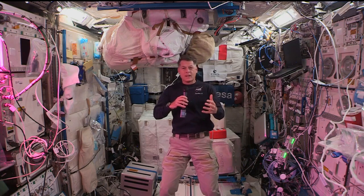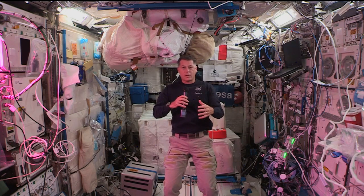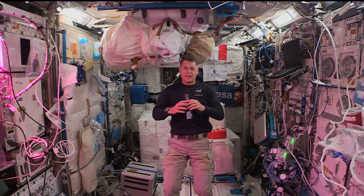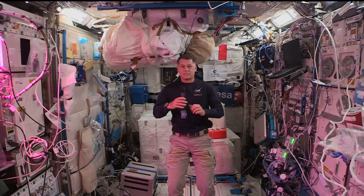So they're this lightweight, flexible composite blanket material that can get stowed very compactly. But when it's rolled out and deployed, it can bring in a lot of sunlight, which in our case will give us a lot of power on the space station. We'll talk a little more about the arrays here in just a second.